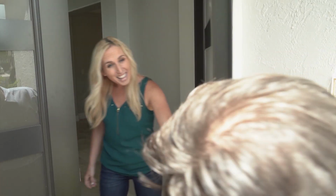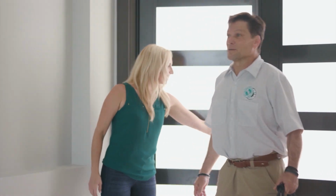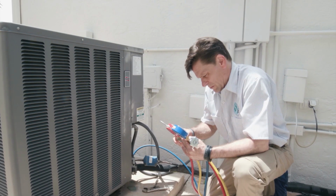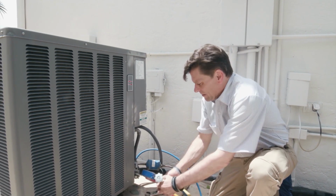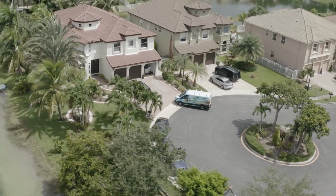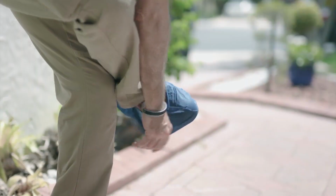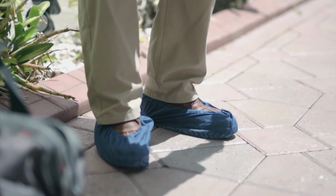BFS is a family-owned business. That is why we treat our customers like family. That is the reason why we give all of our customers VIP treatment. We have factory-trained technicians. We do not sub any of our work out. What you can expect when you hire BFS is for our technician to arrive in a branded vehicle wearing safety equipment, get to work promptly, and be done within an hour and a half.